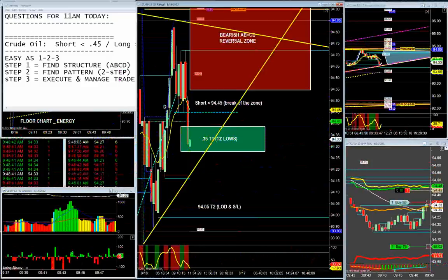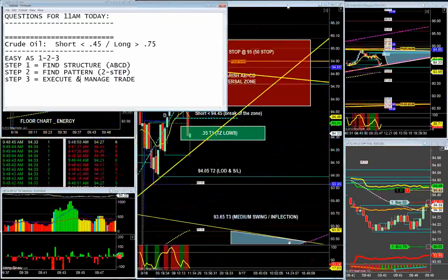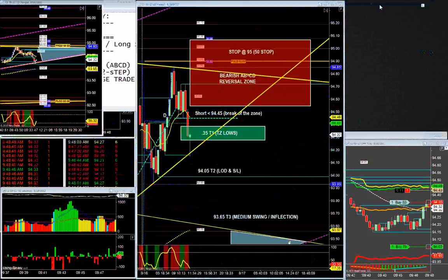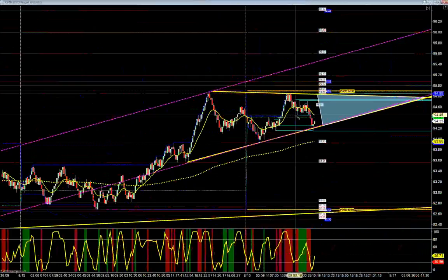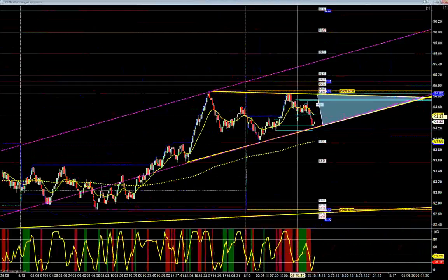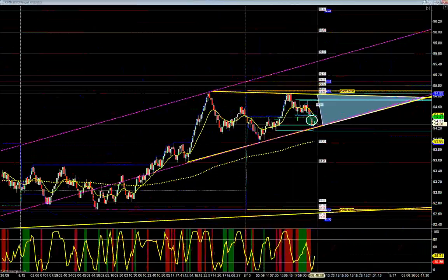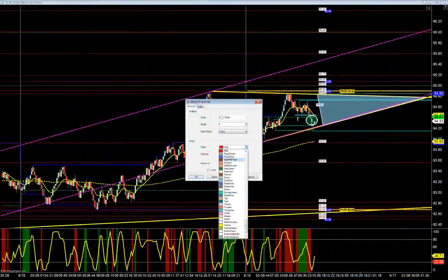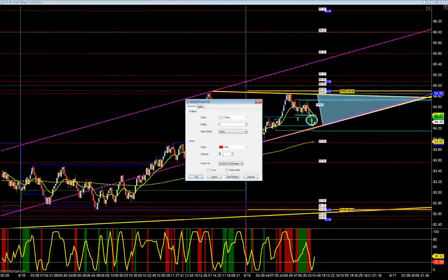The second thing we did was we found the pattern. The pattern was really easy, and you can probably see a great example of this pattern on this 13 range chart. This is what we call a two-step pattern. And this two-step pattern was really easy to find because, well, we're properly trained on this as members. So we took our two-step pattern off the highs. Again, I got a 35 stop here on crude oil.